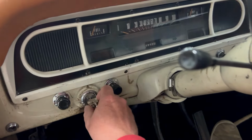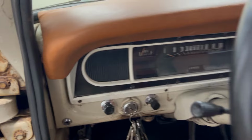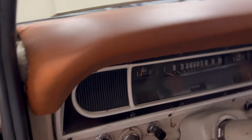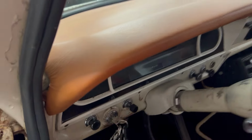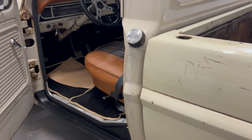Right, are you ready? If you're on headphones, headphone warning. It starts really angry and then settles, but listen to this. Side exit exhaust down there. So a nice short exhaust, that's hence why it's so loud. Turn it off. It starts first time every time, never failed me apart from that one little issue with the distributor.